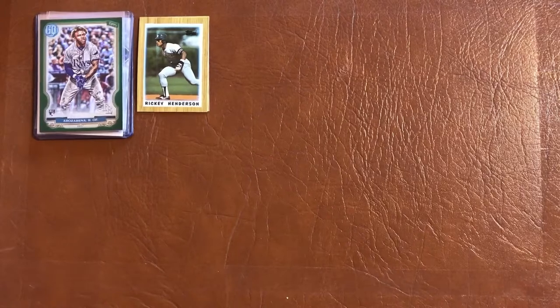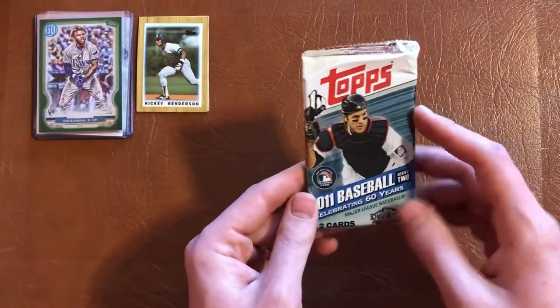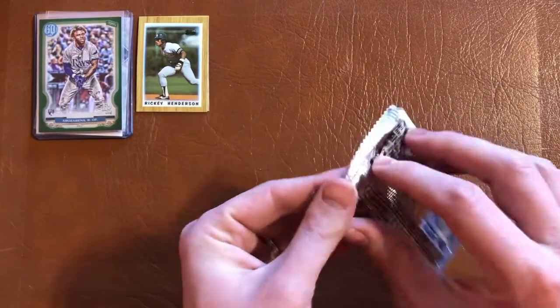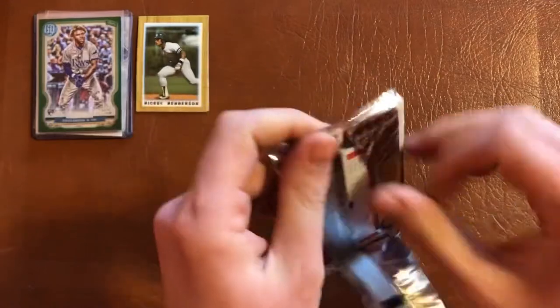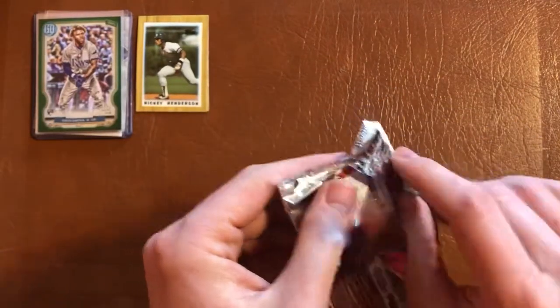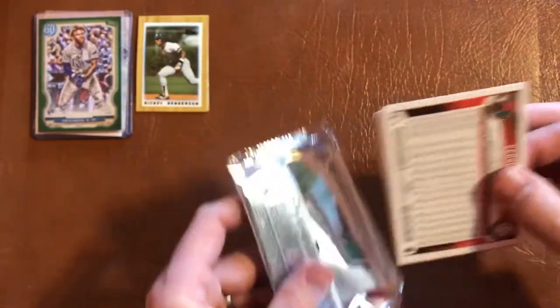Let's go ahead and do our first hobby pack. Got a hobby pack of 2011 Topps Series 1. No, Series 2. First time I've ever ripped 2011 Topps, anything baseball.